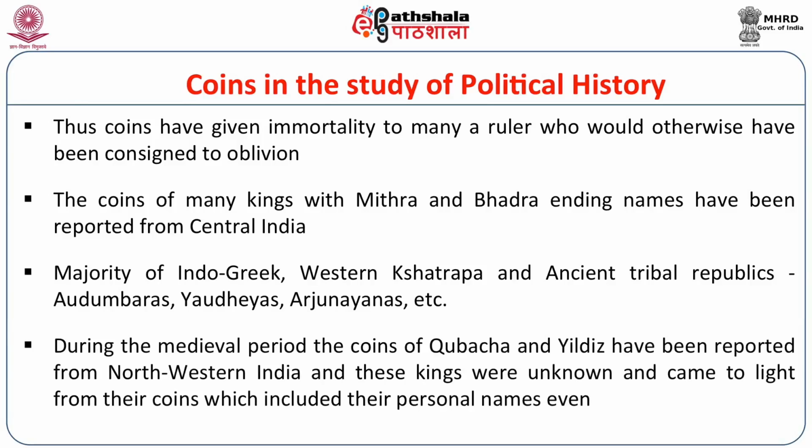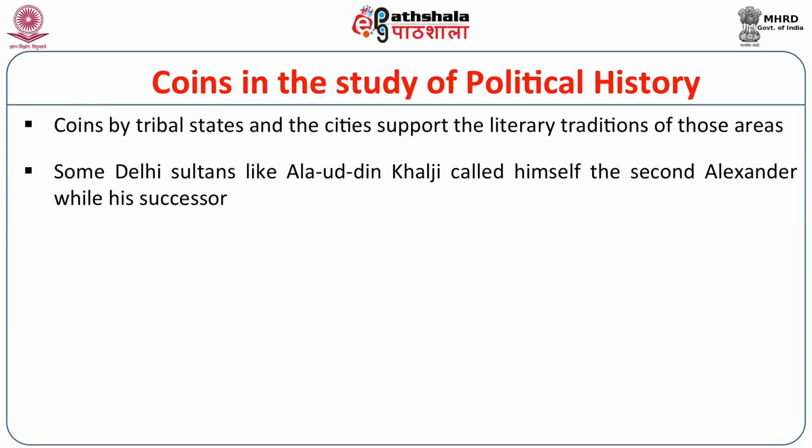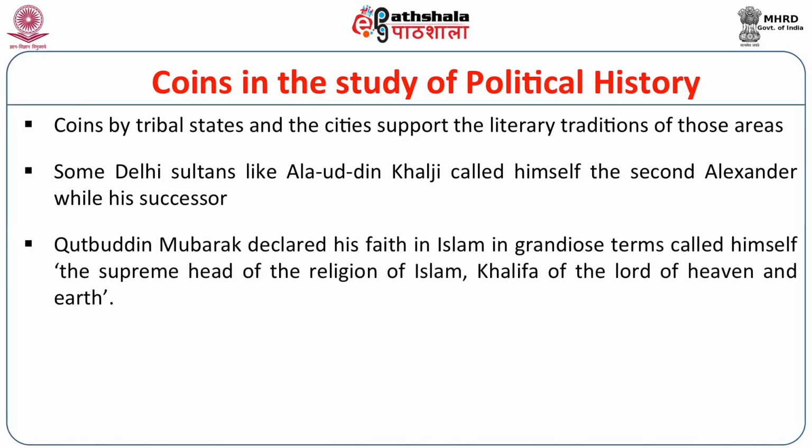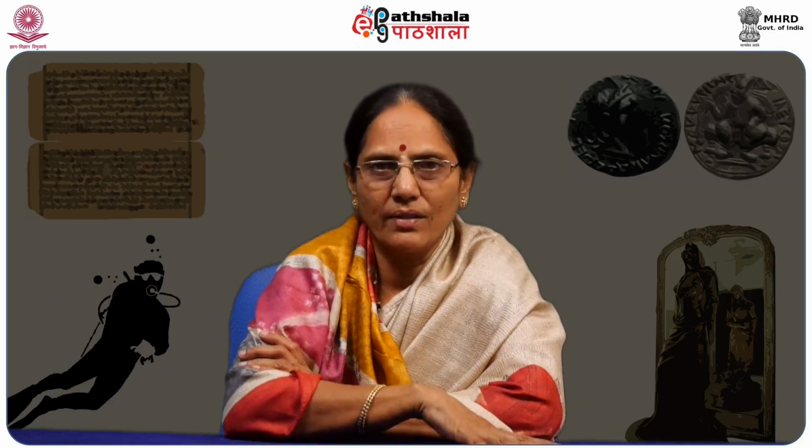During the medieval period, the coins of Kubacha and Ildis have been reported from northwestern India, and these kings were unknown and came to light from their coins, which included even their personal names. They issued certain coins, and this was supported by the literary traditions of those areas also. Some Delhi sultans like Alauddin Khilji called himself the second Alexander, while his successor Qutubuddin Mubarak declared his faith in Islam in grandiose terms, calling himself the supreme head of the religion of Islam, the Caliph, the Lord of heaven and earth. All these are written on the coins, and through coins only these details came to light.